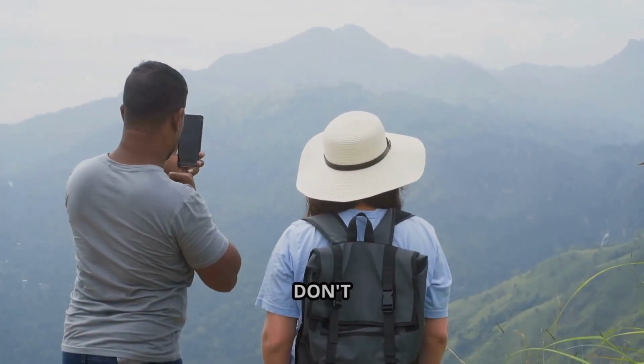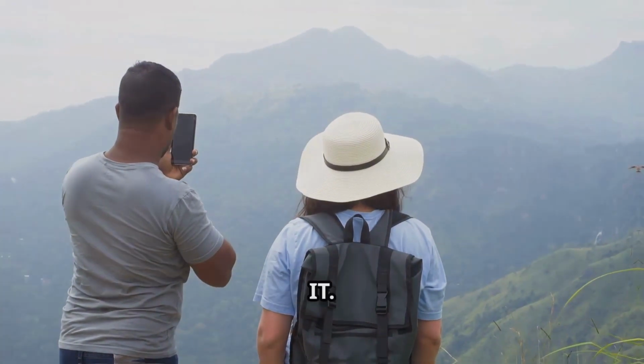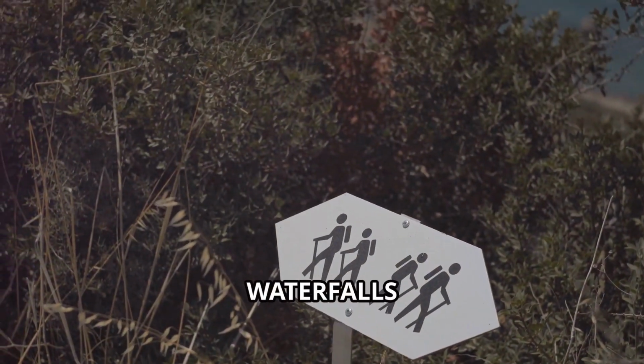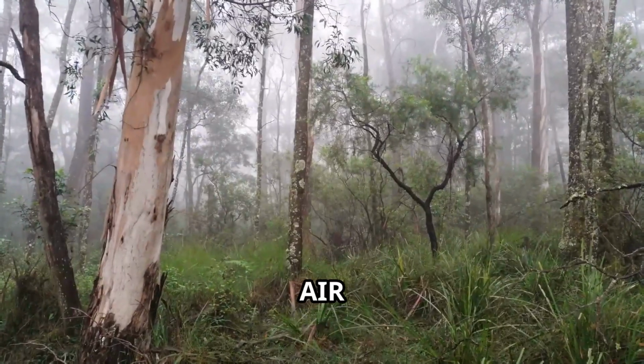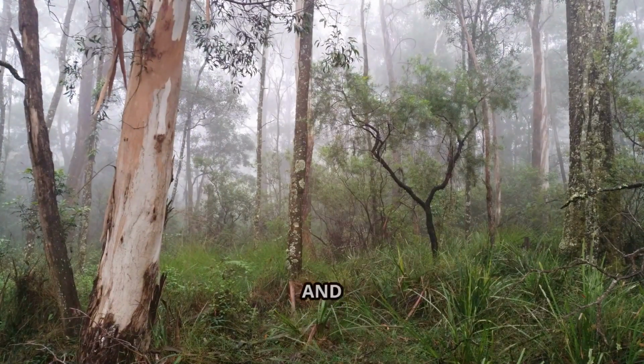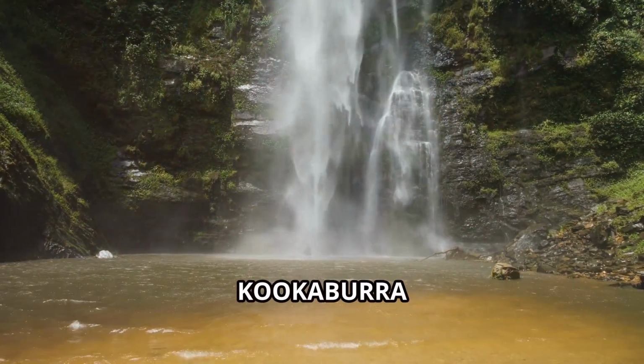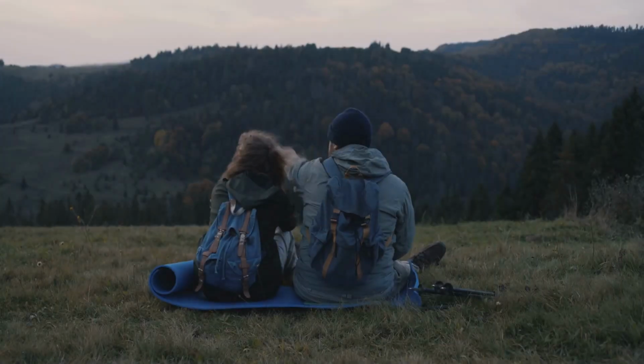And the best part? You don't need to win the lottery to experience it. Hiking trails are free, past waterfalls that'll make you want to take a dip. The air is fresh, the scenery is epic, and your wallet will thank you. It's just you, nature, and maybe a kookaburra laughing at your hiking skills.